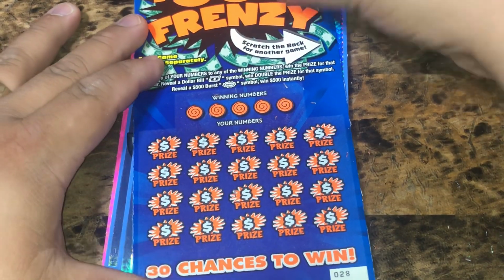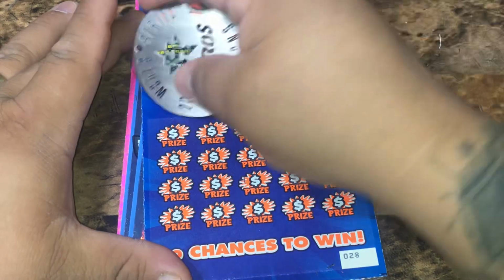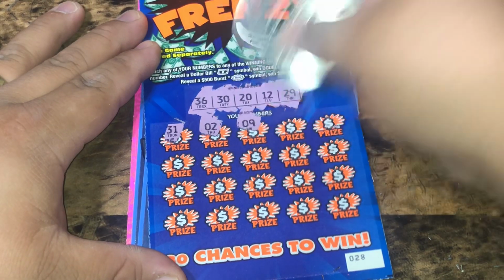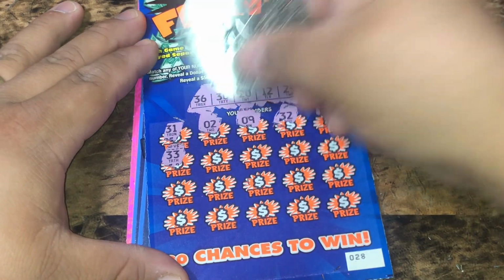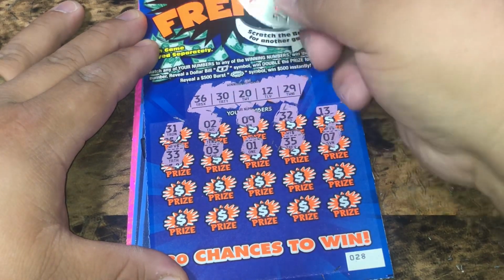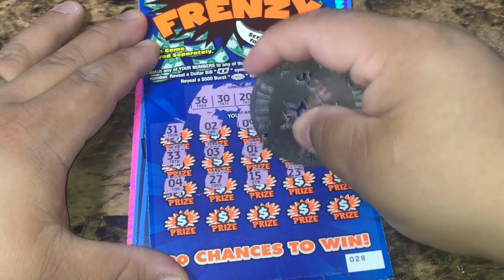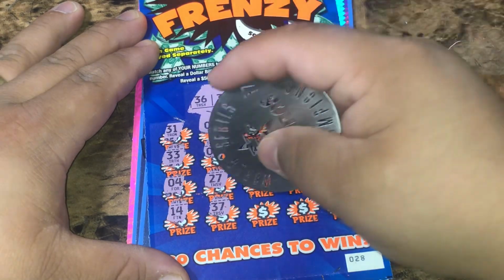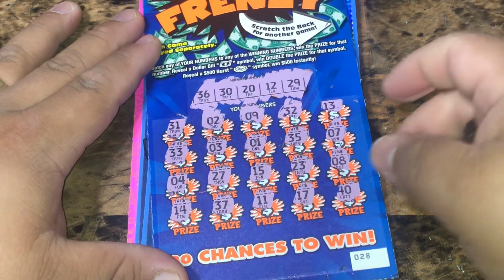All right. Ticket 28, 36, 30, a 20, a 12, and a 29. Start off with a 31, a deuce, 9, 32, 13, 33, number 3, a 1, 35, 7, a 4, 27, 15, 23, 8, 14, 37, 11, 17, and a 40. So nothing up front.